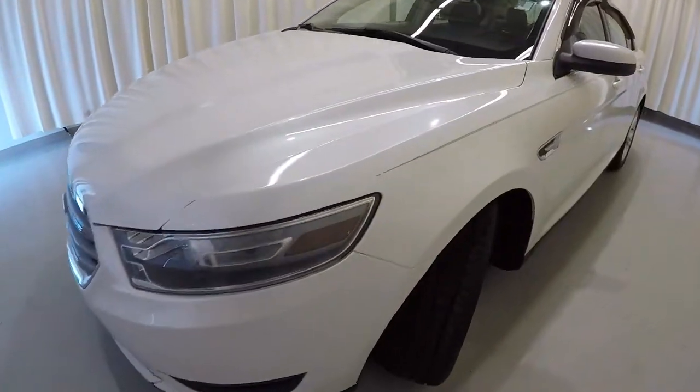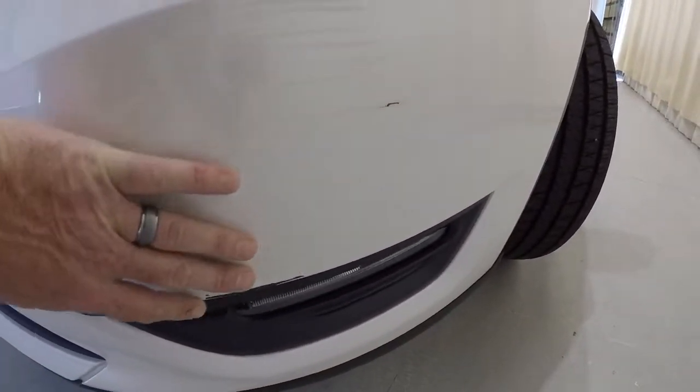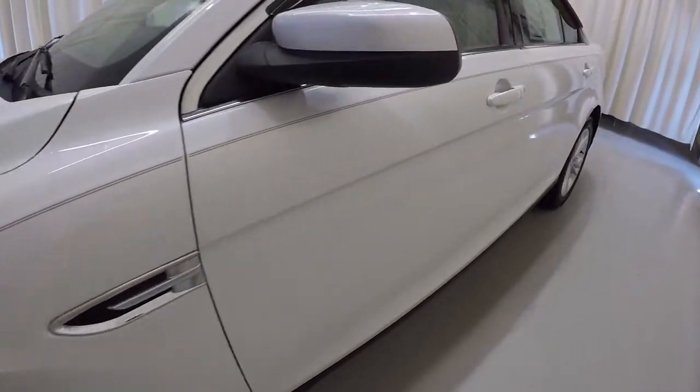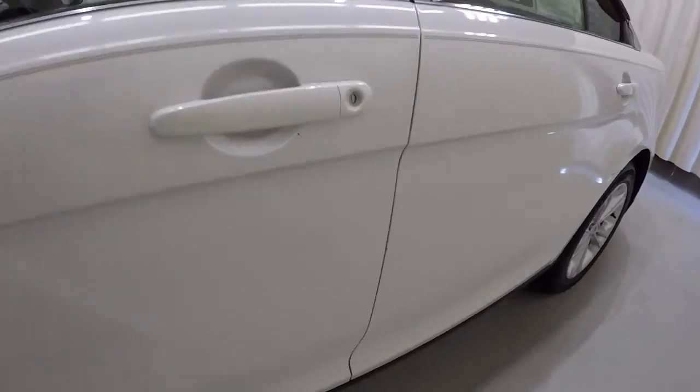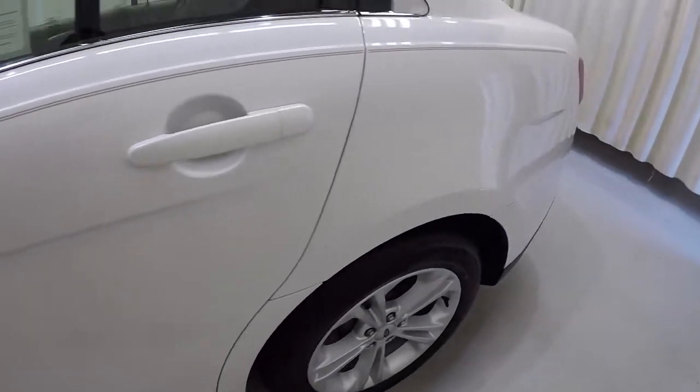Gonna make our way down the driver's side. One thing, see right here, just a little scuff on the bumper. A little chip there and a little rub there. We'll make our way down the driver's side of the vehicle. It looks good. Little paint chip right there. Real minor. Real small. Everything else looks really good.